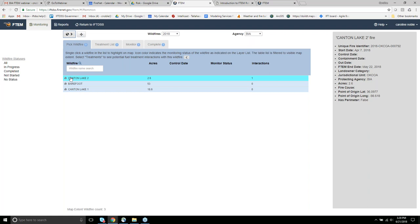One thing I wanted to point out is this control date, containment date, out date, and FTEM date. This is kind of important. As I was saying earlier, it may take up to 45 days for a fire to show up in the system. The source for the wildfire data is, for point fires, coming from Irwin, and for polygon fires, coming through GeoMac, or rather, if there's a polygon, that polygon source is GeoMac.